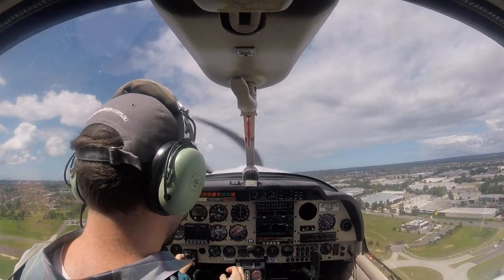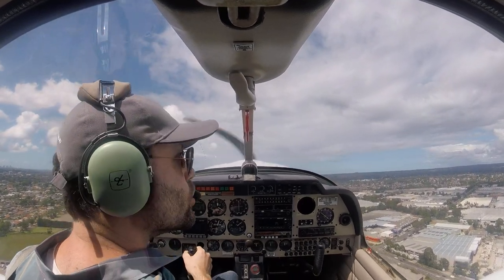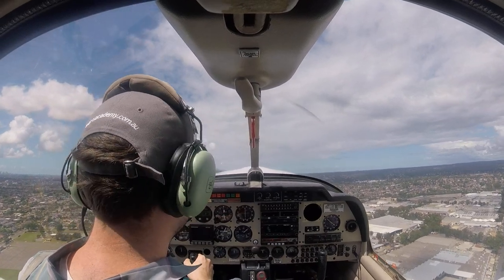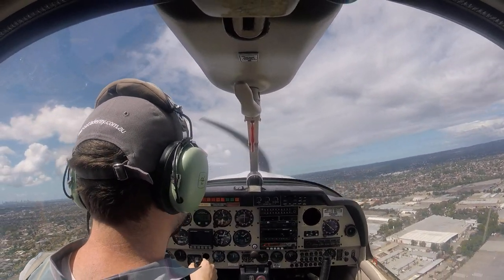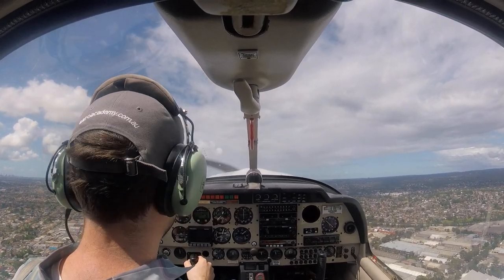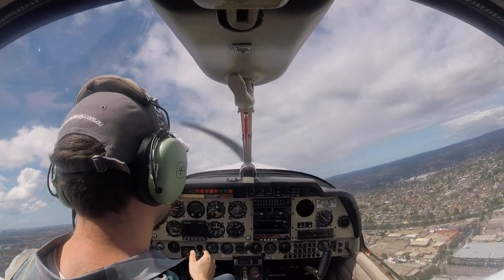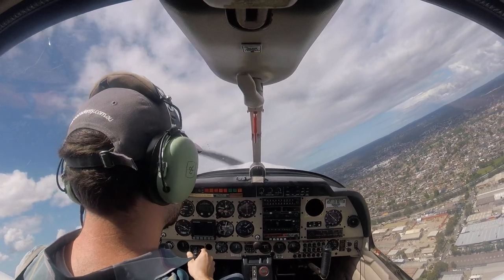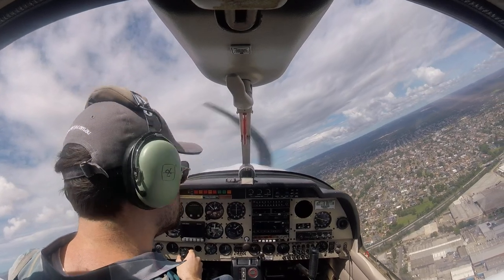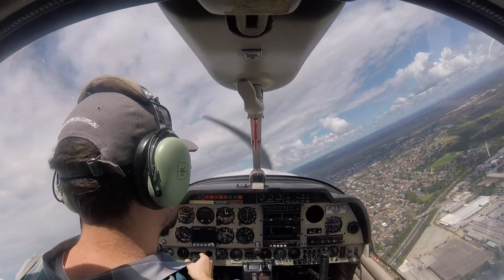Flaps are up, power full, fuel pump on, engine temperatures and pressures are green. Right, Foxtrot, runway right, clear touch and go. Clear touch and go, runway right, and then park Foxtrot. There's traffic. Charlie, downwind, touch and go. Foxtrot Whiskey Charlie, follow the diamond light, downwind. Foxtrot Whiskey Charlie.